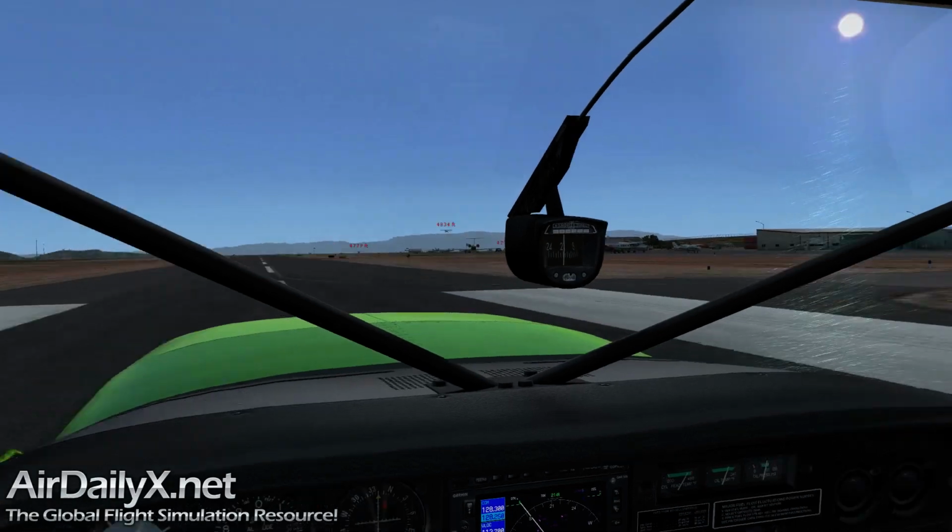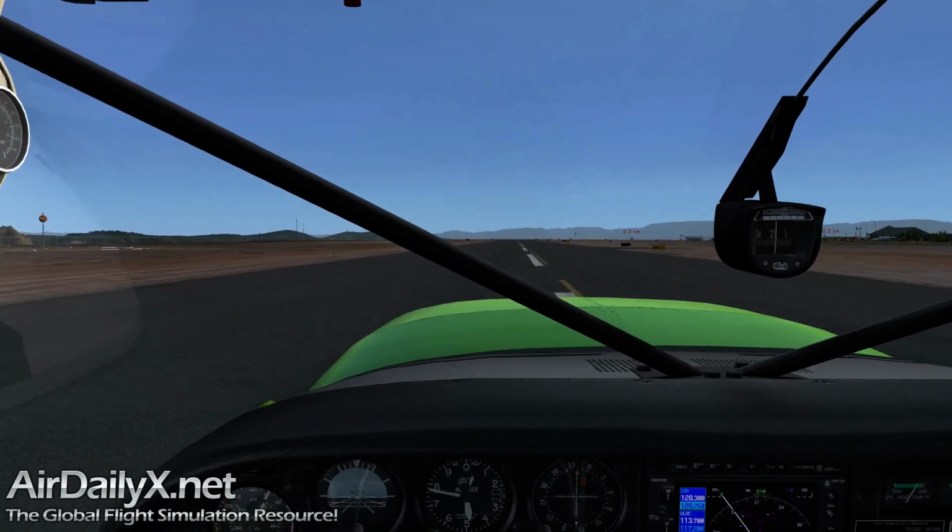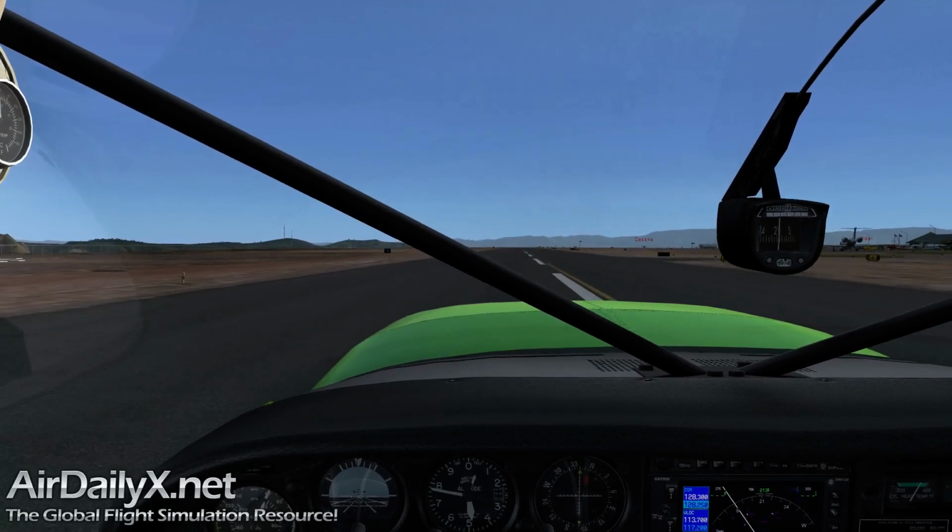Yeah, so same thing. The steady winds have calmed down a little bit, but you're still gusting at over 10 miles per hour.